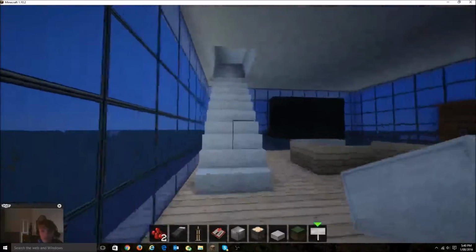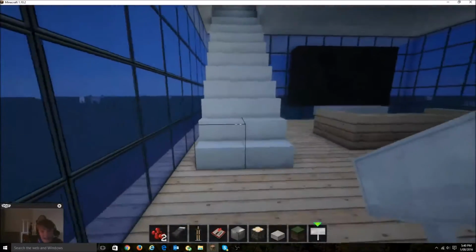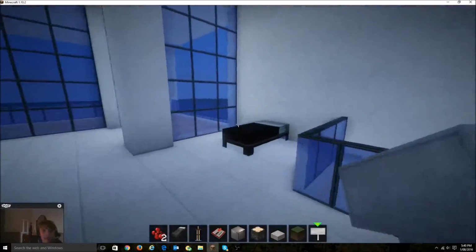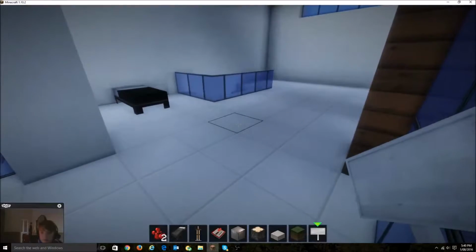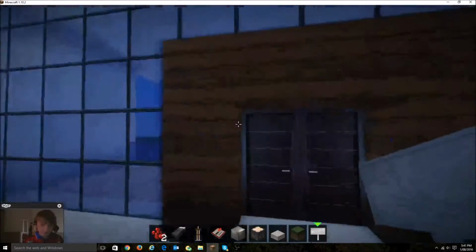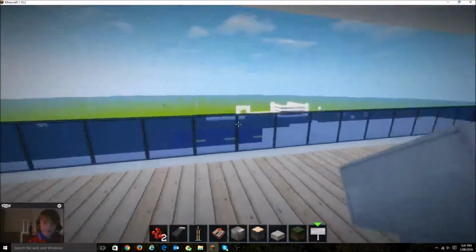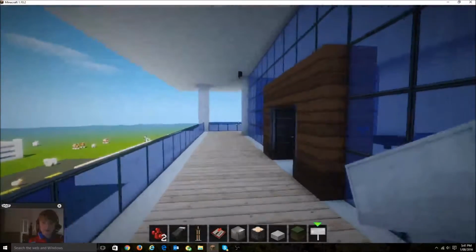So if we go upstairs, and here we have a random bed for some reason. I'm not quite sure what to build up here. And by the way, if there's anything I should add, definitely leave it in the comments below. And here, if we go out here, we have a balcony.